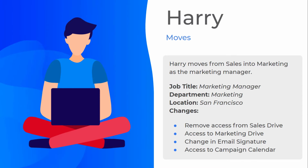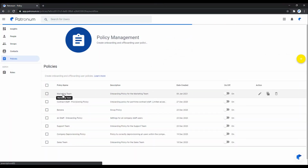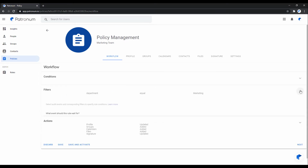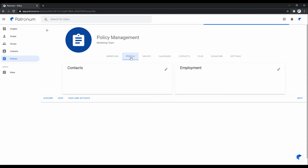Harry is a real high flyer, and after successfully completing his probationary period, he is offered the position as the head of marketing within our US division. So let's see how Patronum will help Harry with his change in job role and location. In Patronum, we can take a look at the marketing team onboarding policy to see how this change will affect Harry. Like our sales team policy, the marketing policy is based on the department attribute within the Google directory.